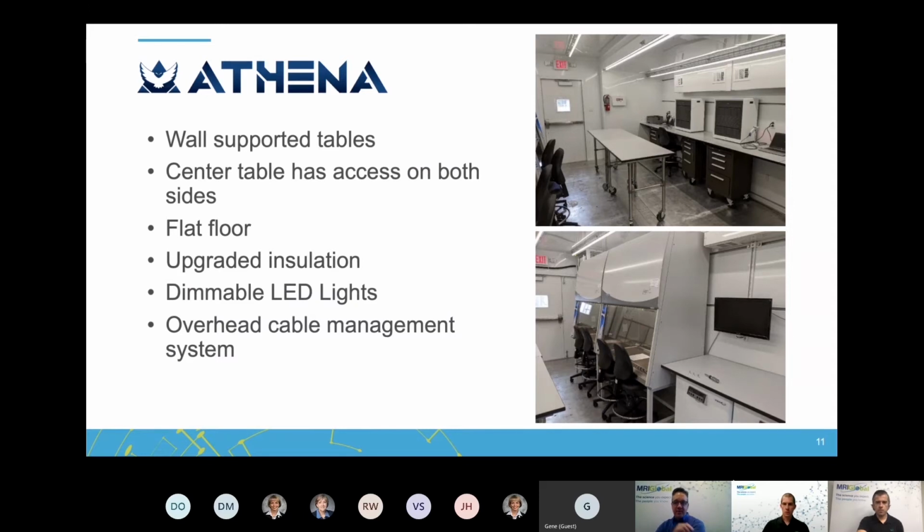So here's an example of an equipped Athena laboratory on the inside. I want to make sure I draw attention to some key features that are unique to this design. This is a laboratory that's been deployed for the Department of Defense for COVID diagnostics. They're using these CONEXes to move between military bases and do widespread diagnostics of military personnel and contractors on bases.